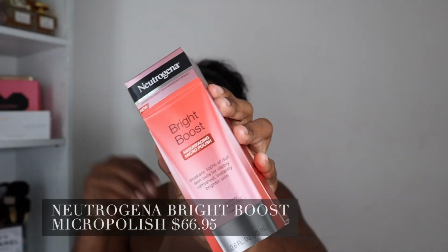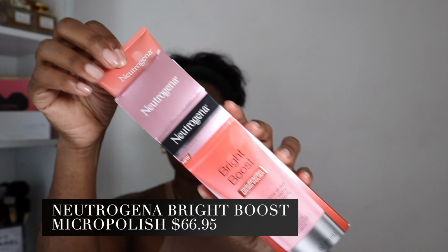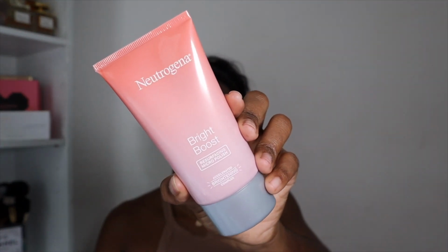So the last thing in this bag is this skin product, and this is from Neutrogena. This is a Bright Boost Resurfacing Micropolish. It is both a physical and chemical exfoliant because it does have the little micro beads, but it also has glycolic and mandelic acids, which are both alpha hydroxy acids, right?